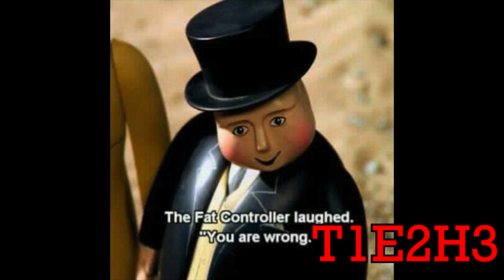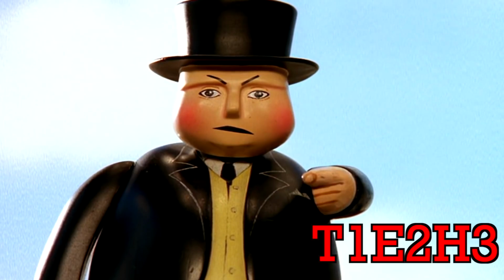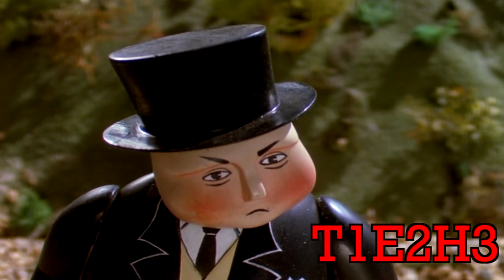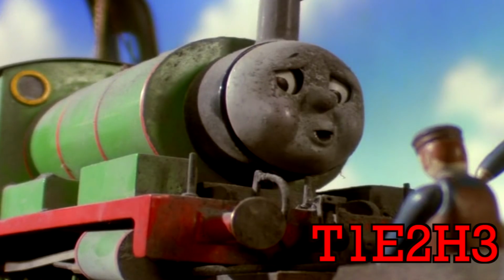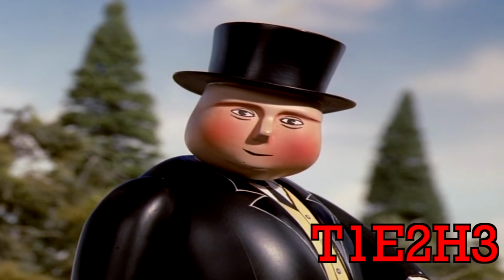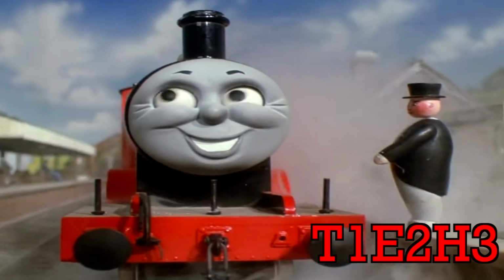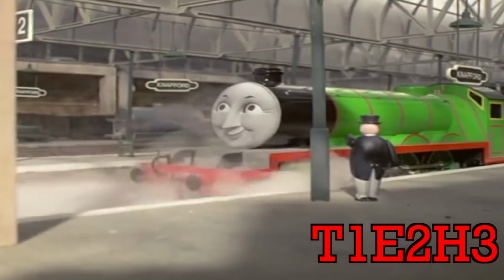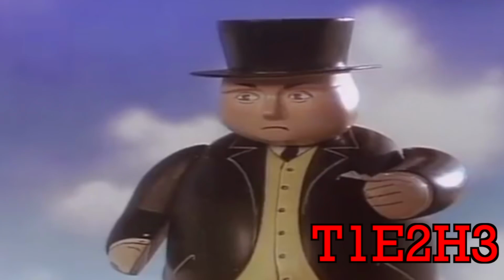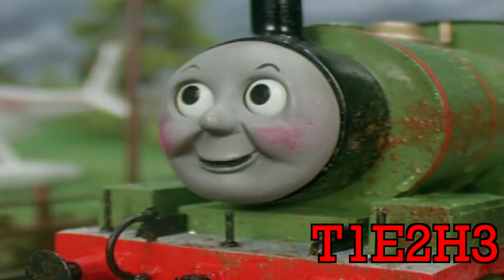The Fat Controller always seems to be portrayed as this authoritarian dictator by people outside the fandom. While there are definitely some moments where his punishments might be a bit excessive, first of all, you can't really overanalyze something like this in a children's show. But second, have you guys not watched the show? I think the Fat Controller is probably one of the most reasonable authority figures. He punishes engines when they misbehave, yet also praises them for their hard work.